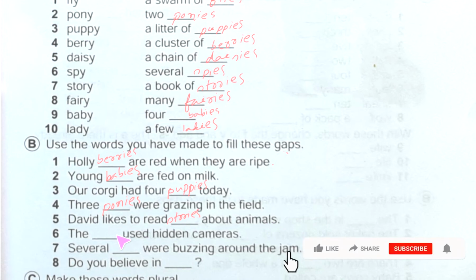about animals. 6 number, the dash used hidden cameras. Here we can put spies. The spies used hidden cameras. 7 number, several dash were buzzing around the jam. Several what? Several flies. Flies were buzzing around the jam. 8 number, do you believe in dash? Do you believe in what? We can write, do you believe in fairies?